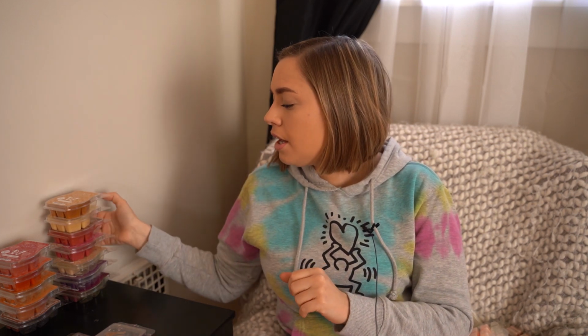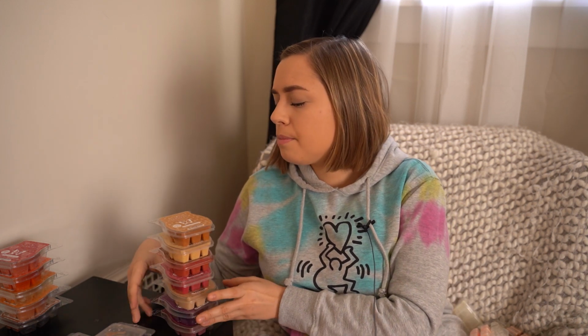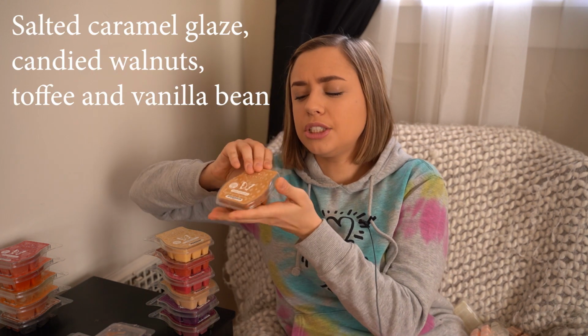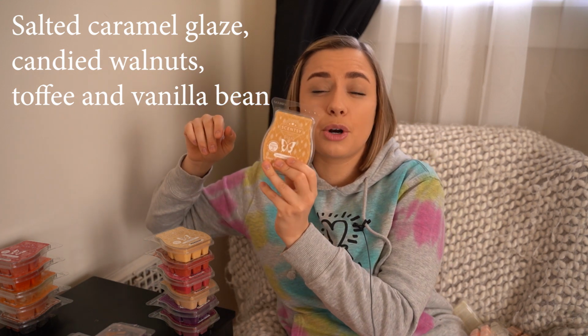And then I have a ton of scents that are just random. Some of these were in my club, some weren't. This one wasn't in my club, and I'm not going to keep it in my club. It's Salted Caramel Toffee. It's just an overly sweet caramel scent. I feel like this is something I could definitely get in vendor wax form, and this wasn't a standout for me. So that's not staying.